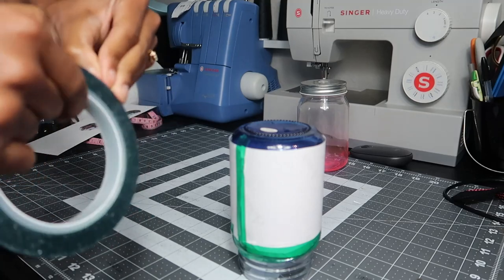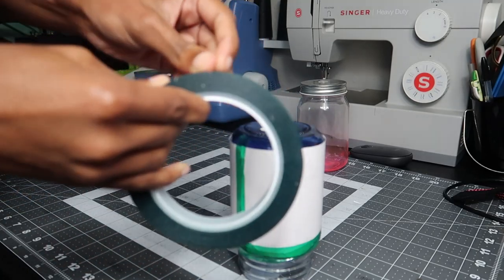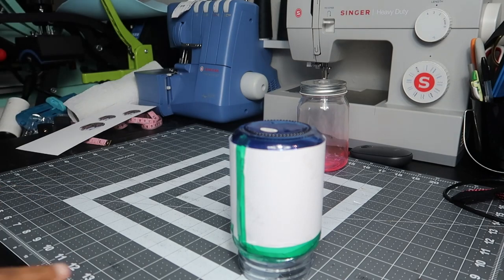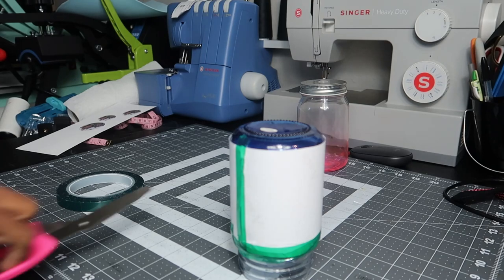I don't be playing, I don't care. I'm gonna take it apart or whatever I gotta do. Gotta do what I gotta do. Do y'all see how hard this is? I would buy one of them little things, but I don't be caring. Like, it is what it is.